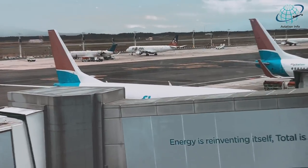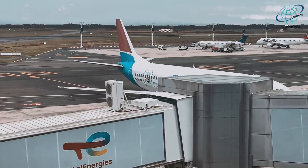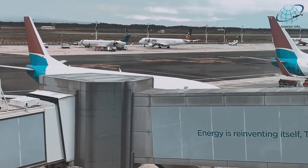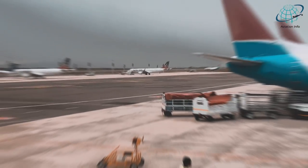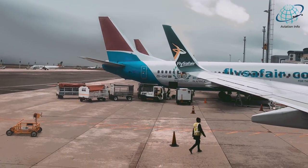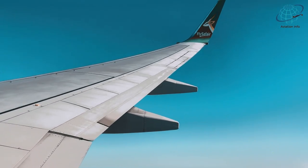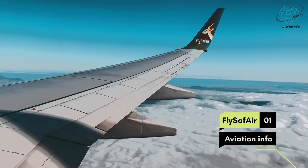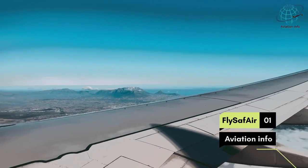FlySafair is one of South Africa's best airlines. It operates as a low-cost carrier, and the airline figured among the top 10 best airlines in Africa in 2022. FlySafair specializes in providing domestic flight services within South Africa, traveling to 7 local destinations with its fleet of 17 Boeing aircraft. The airline began operation in October 2014 and has its hub at Cape Town International Airport and OR Tambo International Airport.